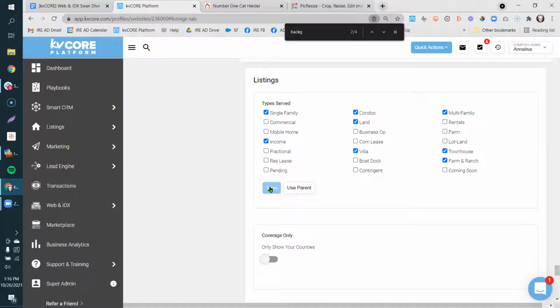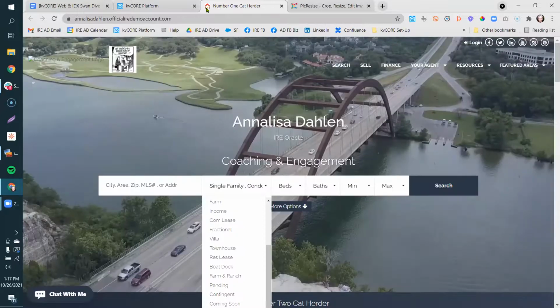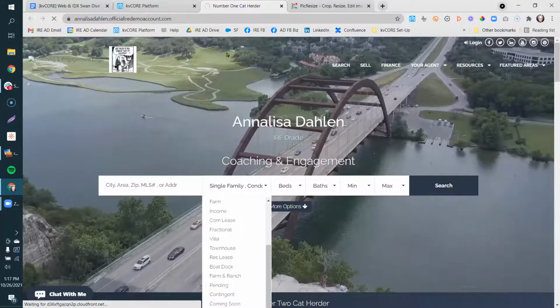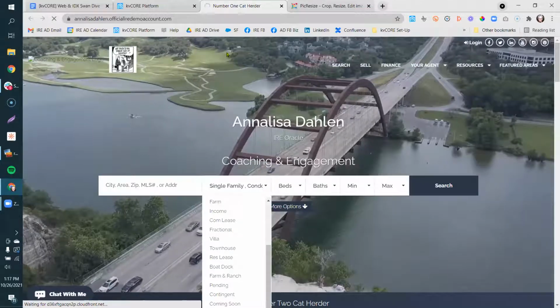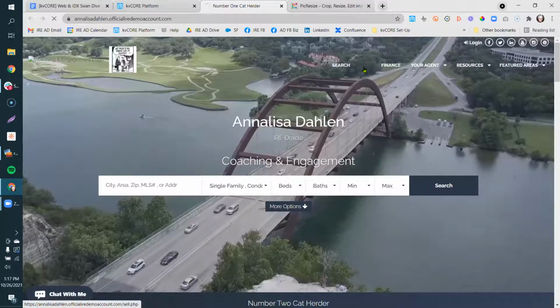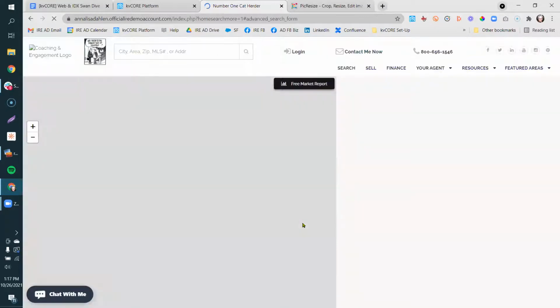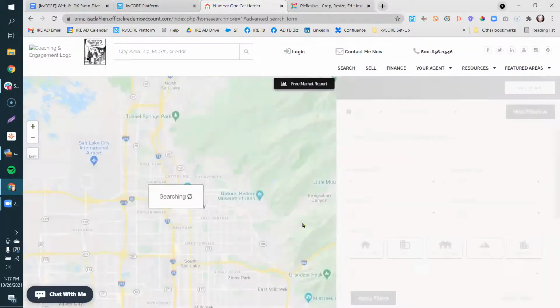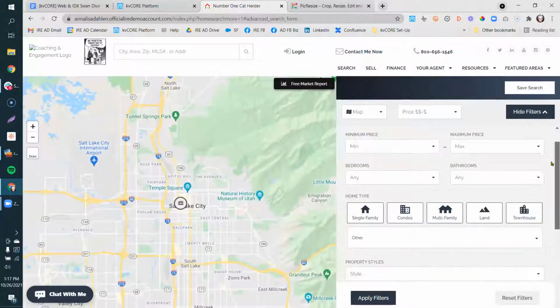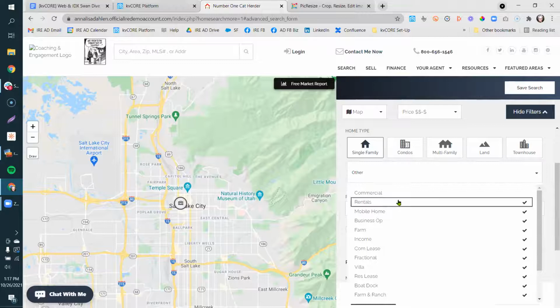And then when you save it, when we go back to the site and I reload it, sometimes it's instantaneous, sometimes it takes a little bit to update, but we'll see if that worked. And here I'm going to go into search, more options. I'm going to go with the filter a little bit of a different way. And then here's where they'll also see it. So they can click on the ones they want in the search, right? But then they still have to unclick. Yeah, it wasn't instantaneous. But then they have to go in here and unclick.